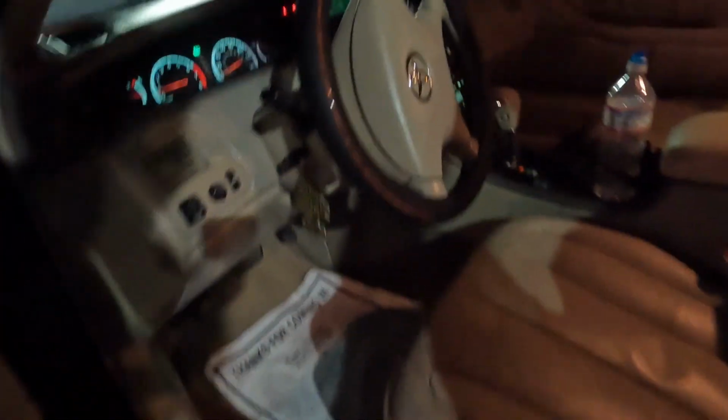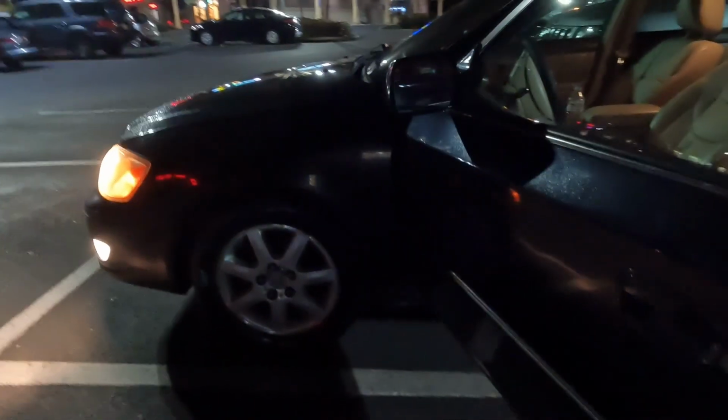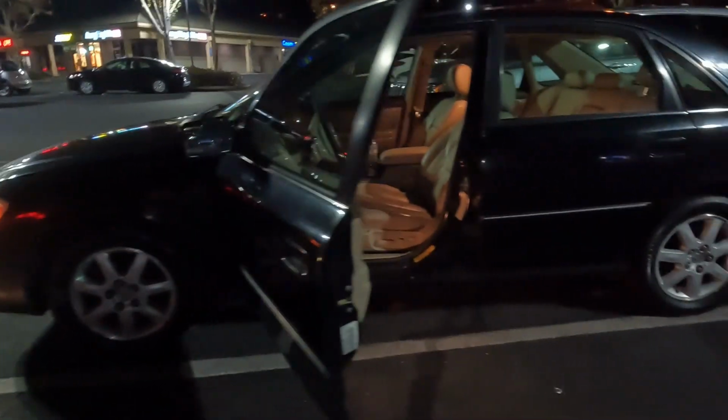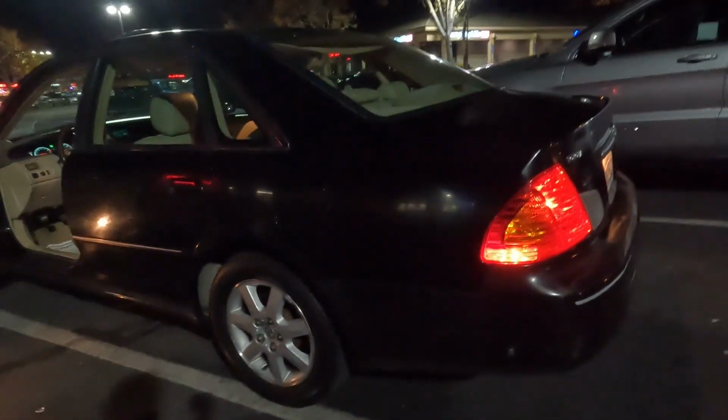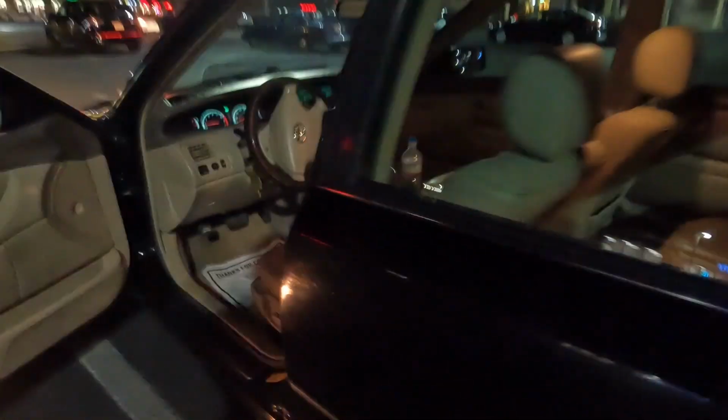Let's get it. All right, y'all, we got a detail, got a buyer on the way. Forgot to do a video earlier. It's all detailed, looking real good. Sunroof. Came out real good. Oh, Maybach.